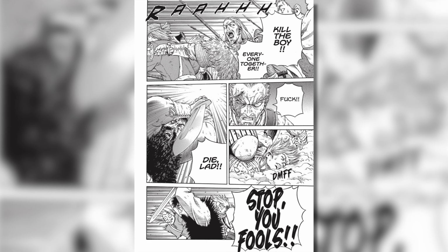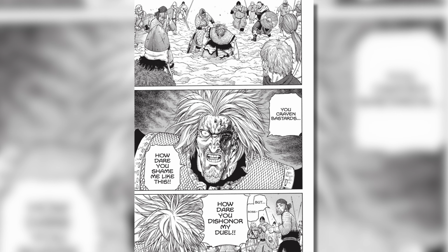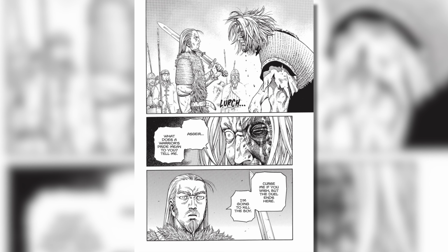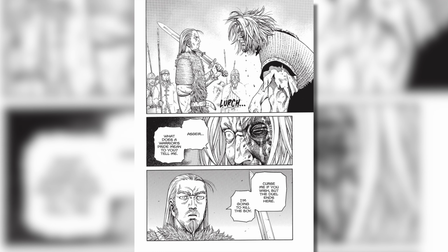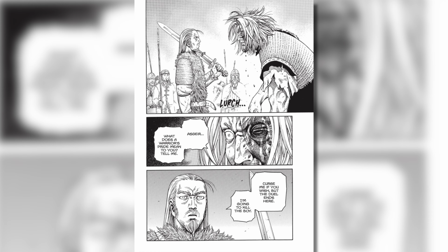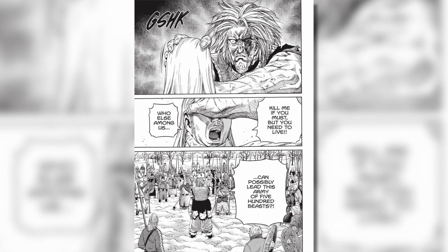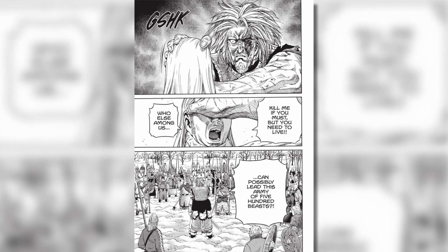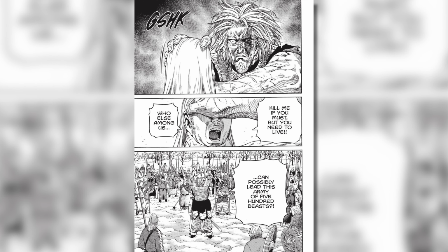Thorkel, standing: You craven bastards! How dare you shame me like this? How dare you dishonor my duel? His men stop their attempted murder. Asingir, what does a warrior's pride mean to you? Tell me! Curse me if you wish, but this duel ends here. I'm going to kill the boy. Thorkel places a hand on his second. Kill me if you must, but you need to live. Who else among us can possibly lead the army of 500 beasts?